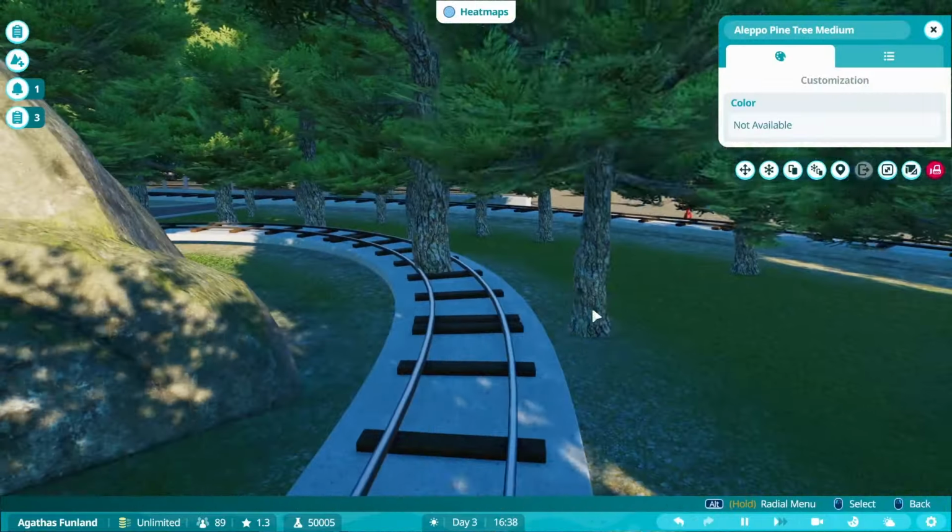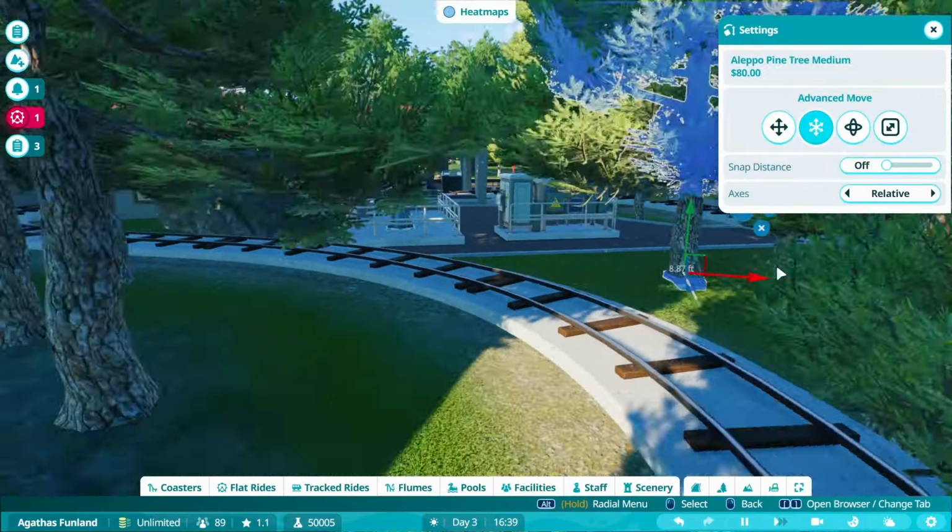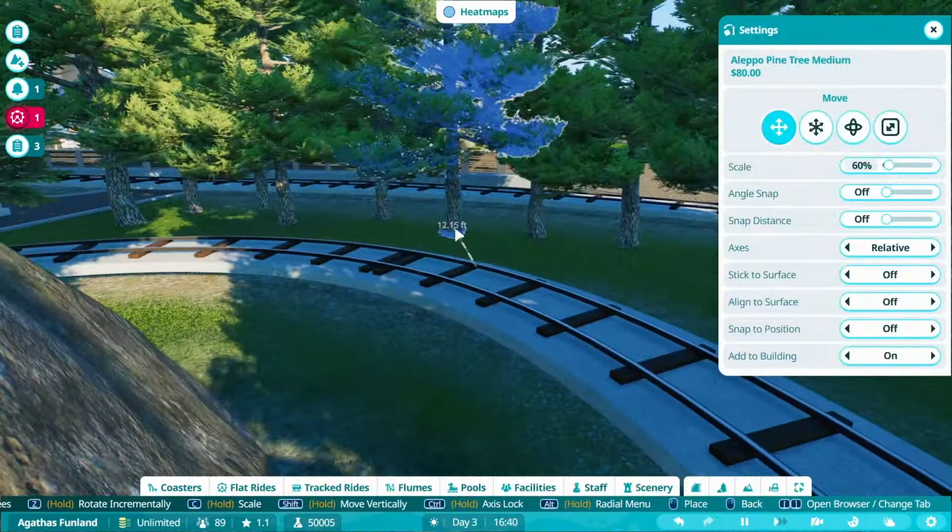Real quick thing, that long pause was trimmed. That was like the 5-minute pause. I don't know what I was doing there, but I suspect it had something to do with another room.